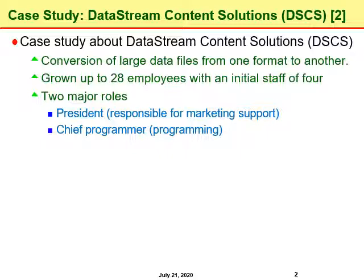In 1999, Data Stream Content Solutions began providing a service that converts large data files from one format to another format. Some of their contracts require immediate data turnaround, for example, within 2 hours, while others require them to convert data at set intervals, for example, on a monthly basis. From an initial staff of four, they have now grown to 28 and they plan to almost double in size over the next few years.